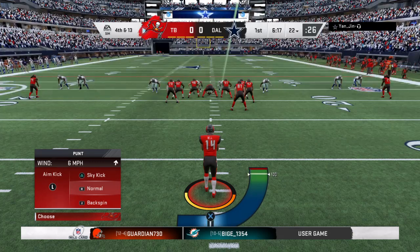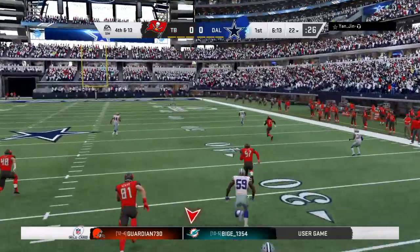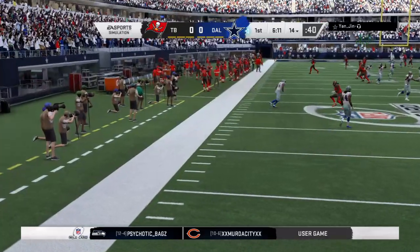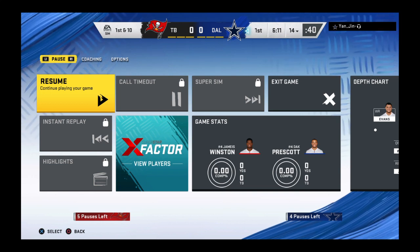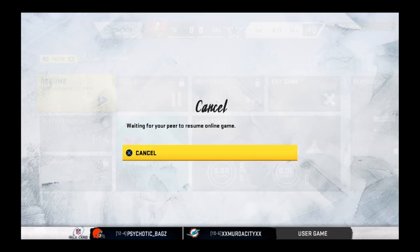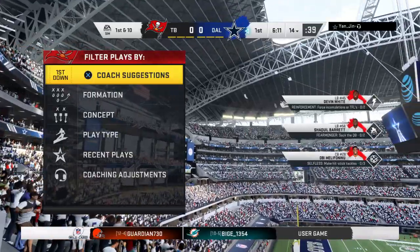Here comes the Buccaneers punter now. He'll kick it away after a 3 and out on the opening drive of the game. And they won't risk defending a return here. That one's out of bounds, and it'll be spotted. Spotted at the 14-yard line.